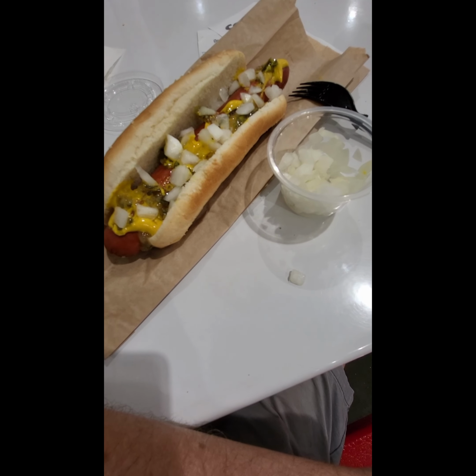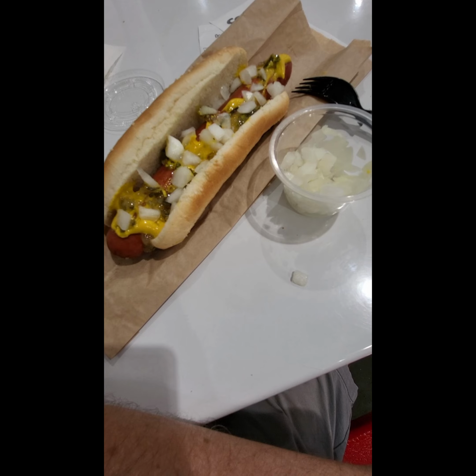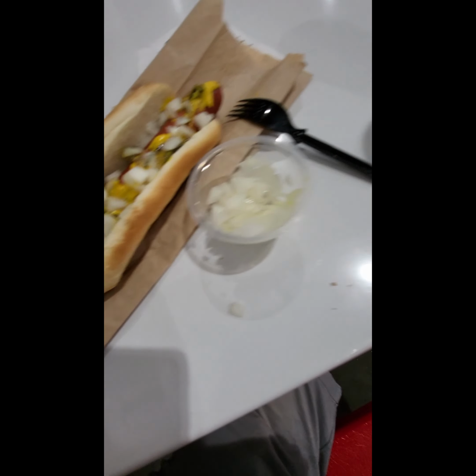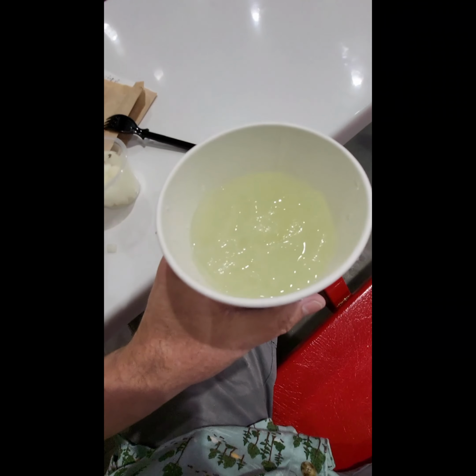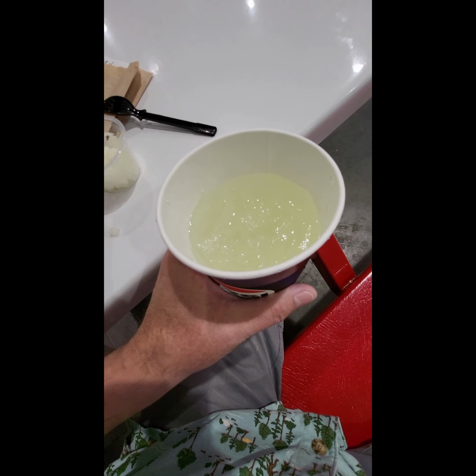Okay, so there's a quarter pound dog. I put mustard and relish on it. You had to ask for onions. They come in this little cup here. For drink choice, I did lemonade. I just thought it'd be a nice, cool, refreshing drink.